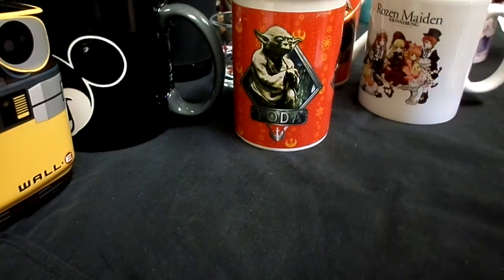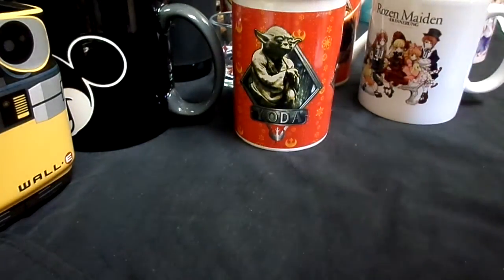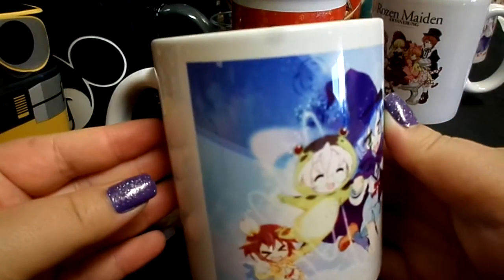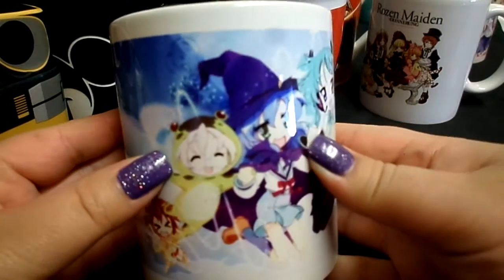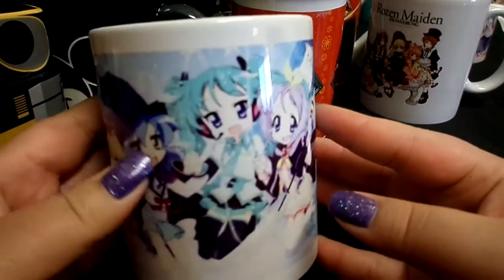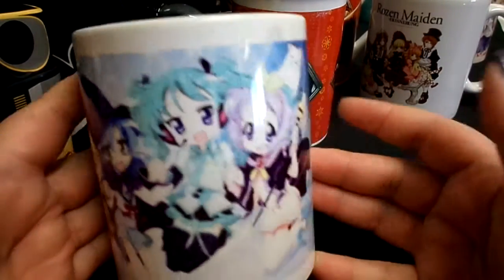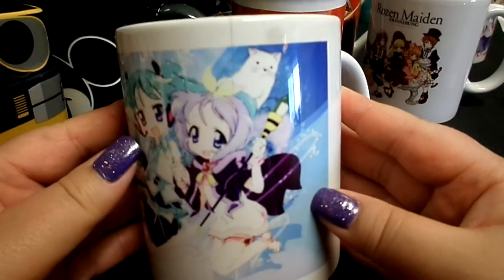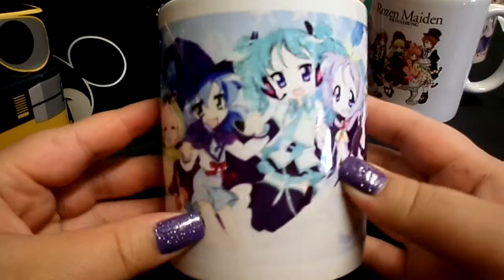And now we have, of course, Lucky Star. You can see I love collecting it with the castmates. And of course, if there was a mug that simply just had Konata, I would just get that. But that shop that I went to didn't. But I love seeing all the girls together.